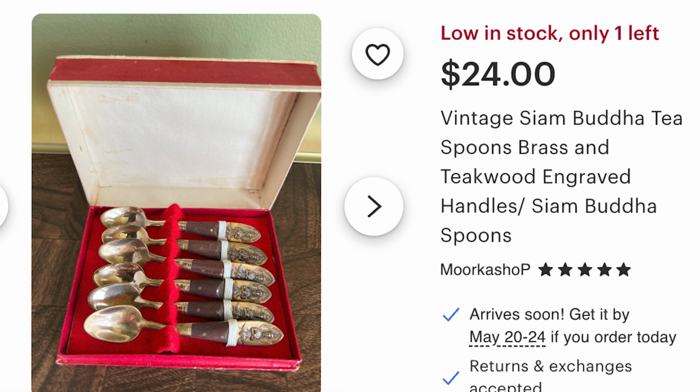I'll go first on this one. This is one of the items that pulled up when I just did a regular Google search, and $24 would not be enough for me on these sterling spoons because I will definitely weigh them and check the silver value. I don't want to sell sterling silver for less than the scrap value because that's just giving money away.